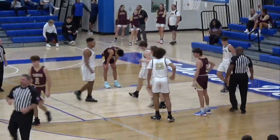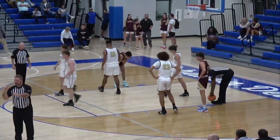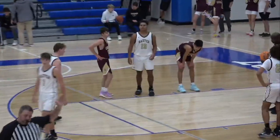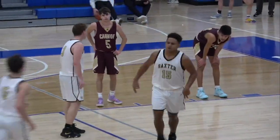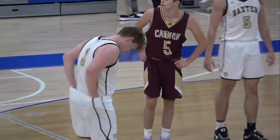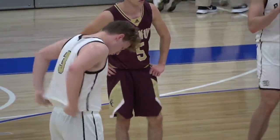Foul is going to be on Phillips. Foul is on number 11, Lucas Phillips. That's his fourth. He's got number 4. At the line, shooting one. Farrell will check back in. Harris will take a seat for Upperman.